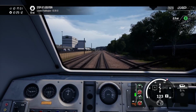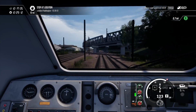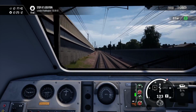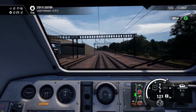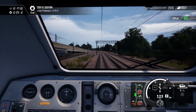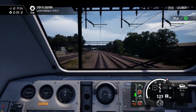This is where the Heathrow line joins the Great Western Main Line. You can see the flyover. Very nice.